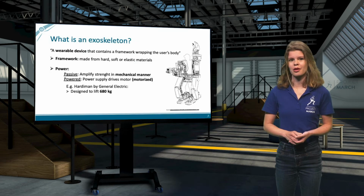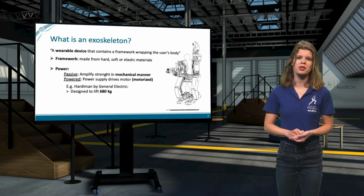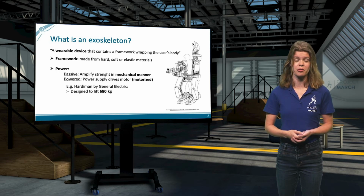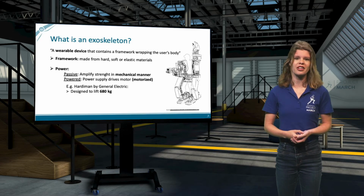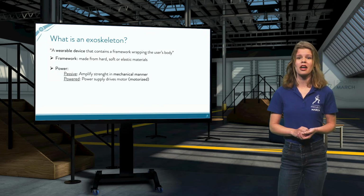One of the very first examples of a powered exoskeleton dates back to the 1960s, which was when the company General Electric attempted to create one that would be able to help a person lift more than 680 kilograms. It was called the Hardyman. Unfortunately, it was never actually turned into a working product. It turned out to be very challenging to get all the components to work together and at the same time keep the device weight within acceptable limits.